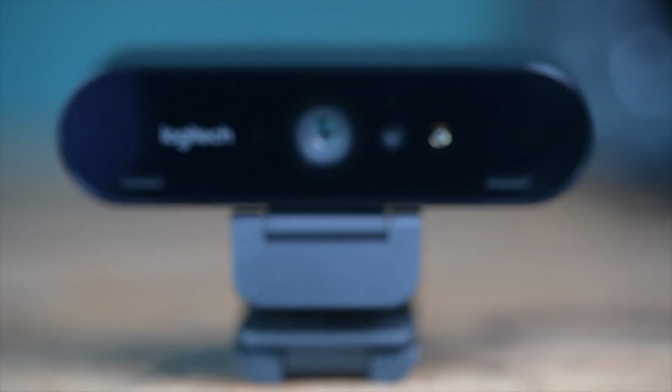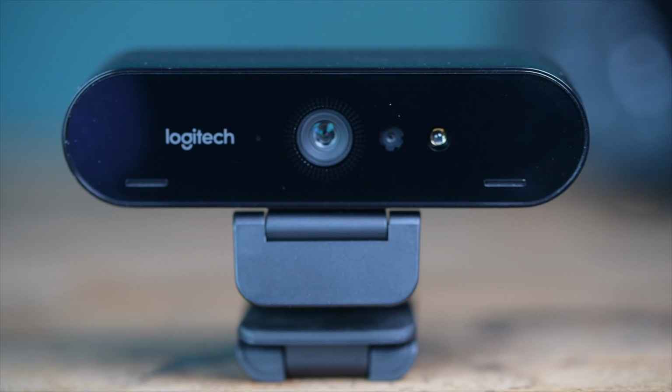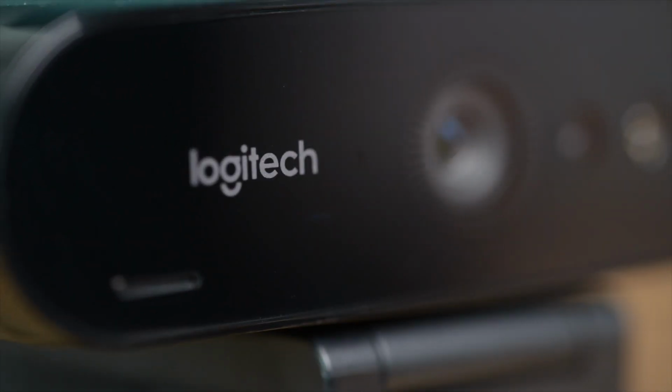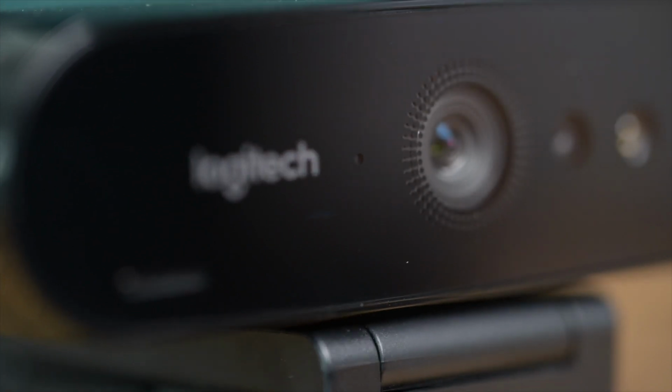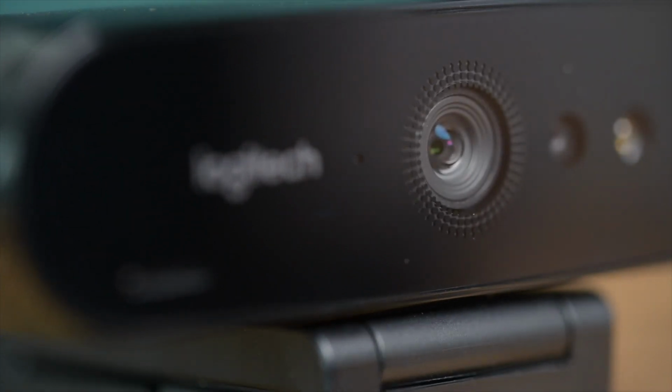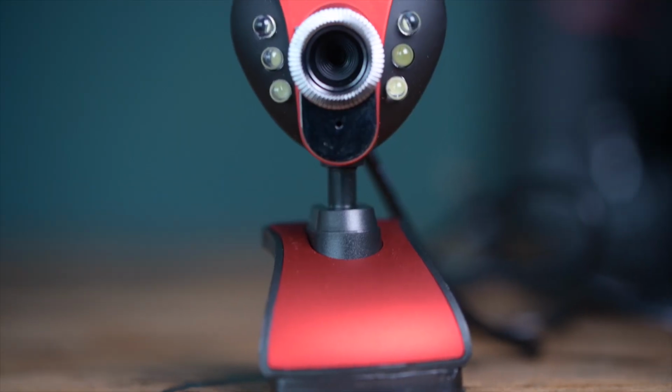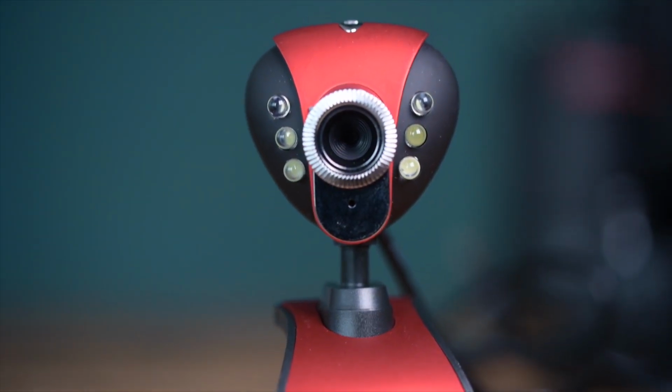Next up is the big boy of the group. This is the BRIO, which is a 4K webcam. This is currently listed at $200, but you can get it $20 or $30 cheaper than that. It has HDR, real light to adjust for exposure and contrast, and if you're filming in HD only, up to 5 times zoom. Then we've got this dinky HDE that costs a whopping $9.